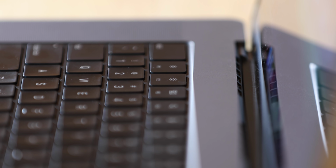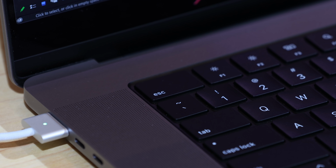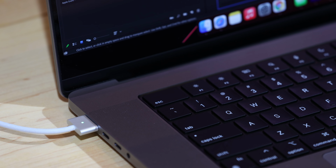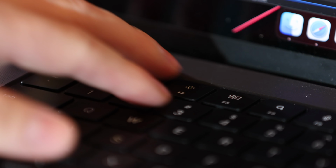I have to mention the full height function keys, which I believe is a first on any Apple notebook. The physical escape key is back, which is awesome, but you've got function keys, physical tactile function keys for things like changing the brightness, changing volume, playing and pausing songs. I use these function keys all the time. Basically, Apple has resurrected core elements of the MacBook Pro and then went ahead and supercharged this thing like I've never seen in an Apple laptop.